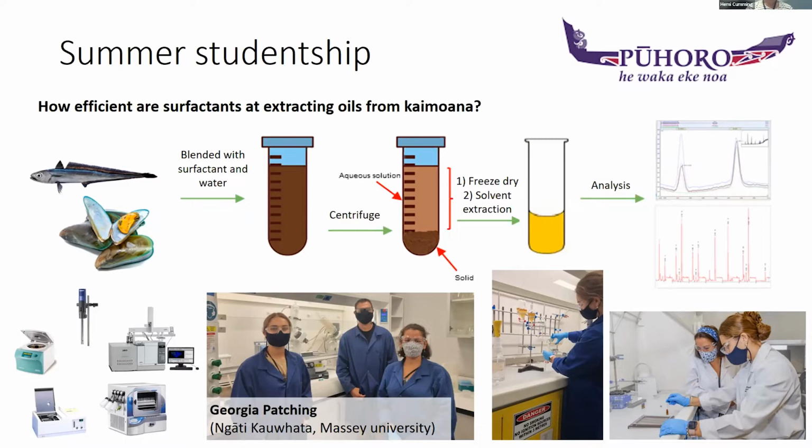Her project was all about taking some of these fish materials. She got to have a play and blend them up, throw some surfactants in, extract the oils from the surfactants, and experience all the ways you analyze and process these things. She also got to pull it all together into a poster and present it. So a really cool opportunity and experience to see a mini project of something really interesting and new, and get hands-on.